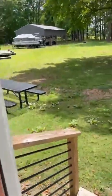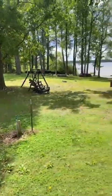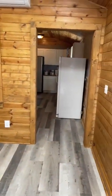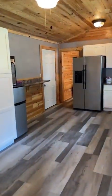This goes off the other side. It's another side porch. Again, it's got a great view out here too. That's the side yard. Coming in here, we've got the kitchen.